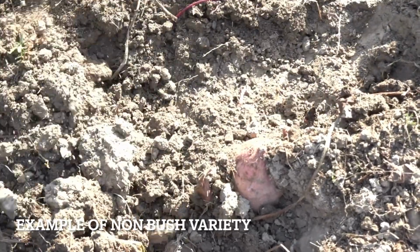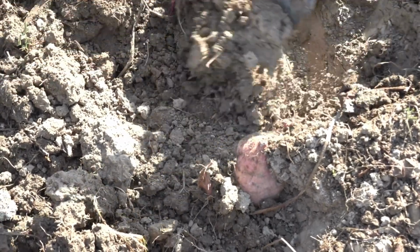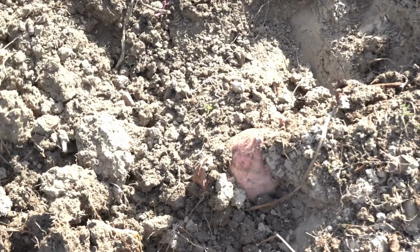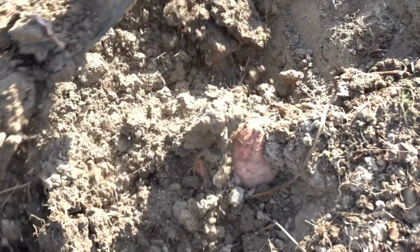I think more people are familiar with the non-bush kind. And in fact, if you're starting sweet potatoes from the store, you're probably going to be growing the bush kind, just to give you a heads up. The ones that are usually sold at the grocery store are the bush kind. Why is that? Because the potatoes themselves grow closer to the surface of the ground rather than digging down deep.